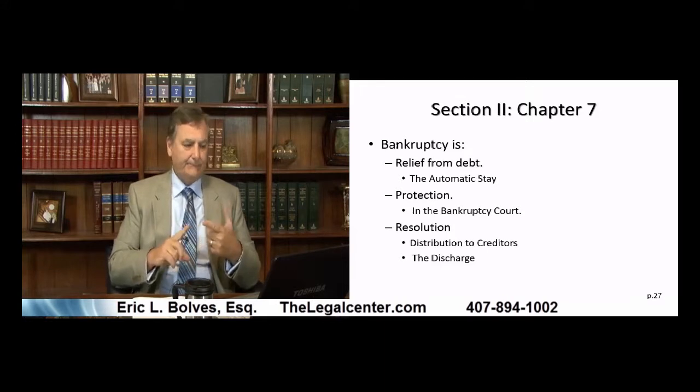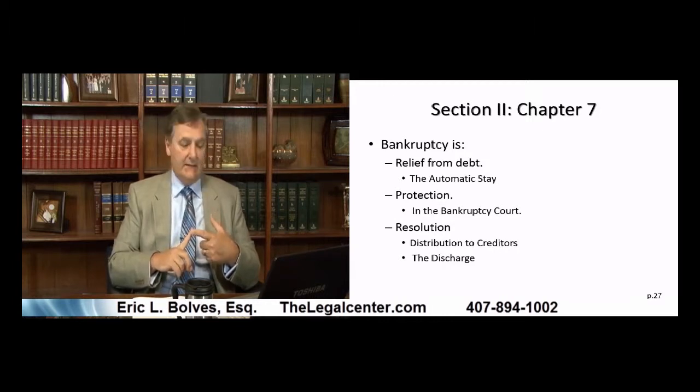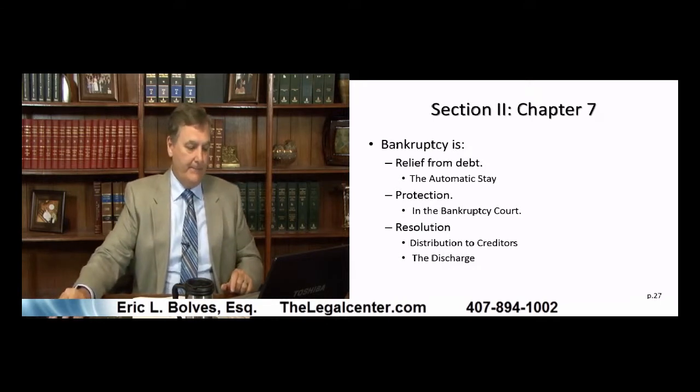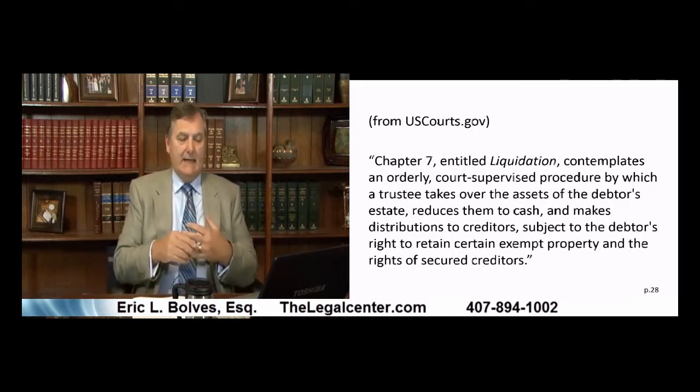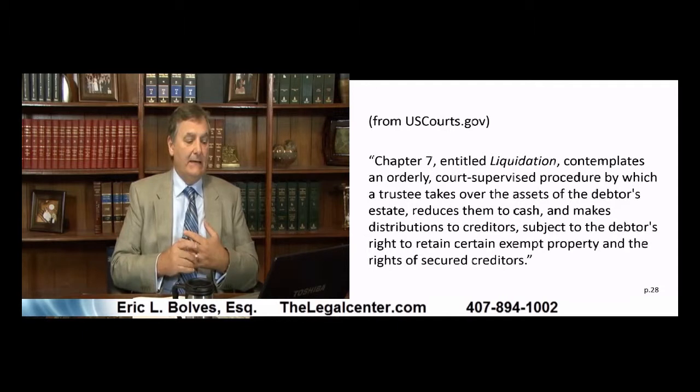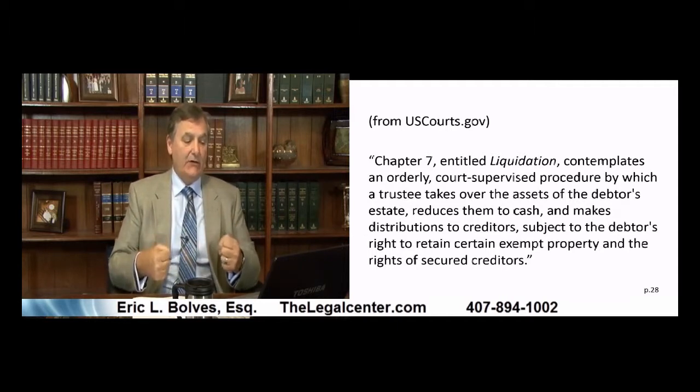We have the automatic stay, the protection in the court, and the resolution of it is a distribution to creditors of non-exempt assets and the discharge. Under the rules, under uscourts.gov, you can find that a Chapter 7 entitled Liquidation contemplates the orderly court-supervised procedure by which a trustee takes over the assets of the debtor and reduces them to cash and makes distributions to the creditors subject to the debtor's right to retain certain exempt property and the rights of secured creditors.